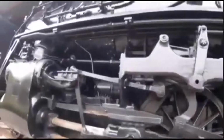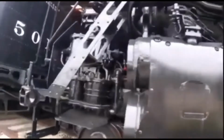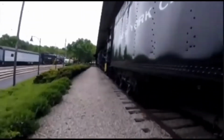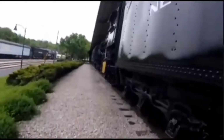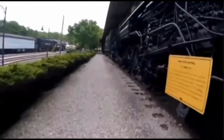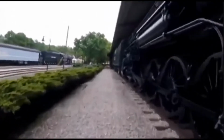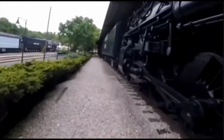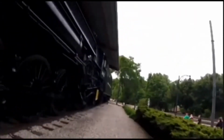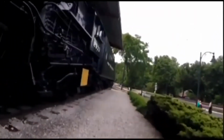Also, New York Central 2933 is one of 2 surviving New York Central 4-8-2s left in the world today, and 3001 is the other one and is at the National New York Central Railroad Museum in Elkhart, Indiana, and 2933 can be found here at the National Museum of Transportation in St. Louis, Missouri, where it is today.